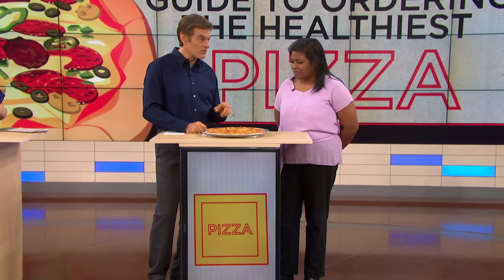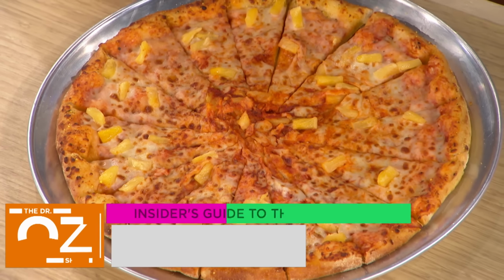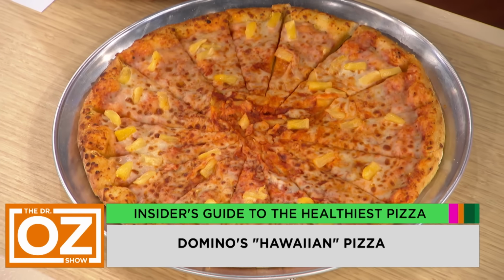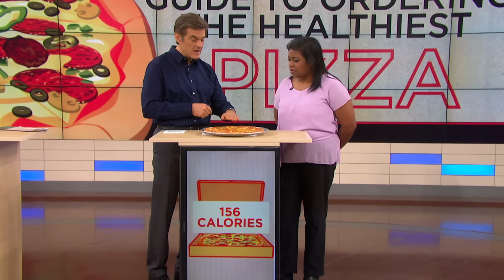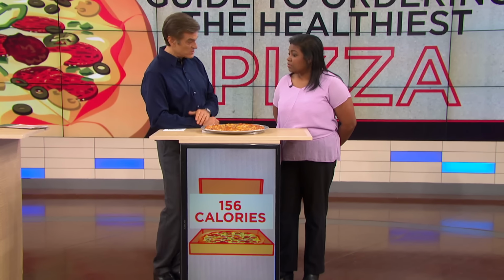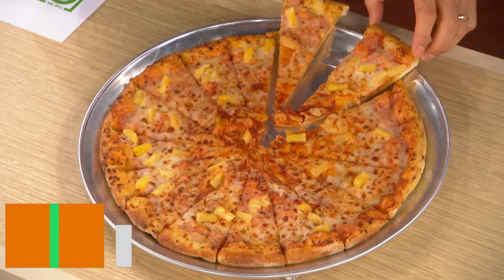Domino's has this thing called the Hawaiian pizza. Mm-hmm. 156 calories. Pineapple, of course, an excellent source of vitamin C. And I'm going to give you an extra little trick. So you know a serving size is about the size of your hand. That's what a slice of pizza should be. Yes. No bigger than that. Mm-hmm. If you order a double cut, that means they put an extra line of cuts like they did in this pizza. Notice this, by the way. See, they're smaller slices.